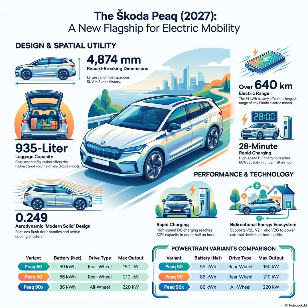Exactly. Akoda adopted a modern solid design featuring this glossy black tech deck face. And the sources mention active shutters and air curtains. I always see those terms on EV spec sheets, but what are they actually doing? Well, the active shutters physically close off the front grille when the battery doesn't need cooling, so that forces air to slip over the hood rather than getting trapped in the engine bay.